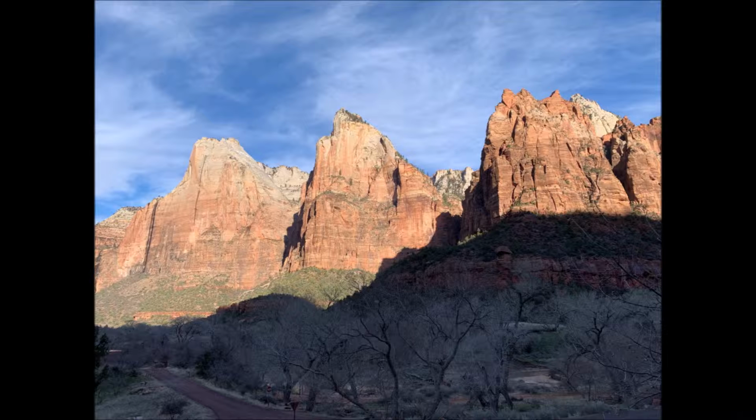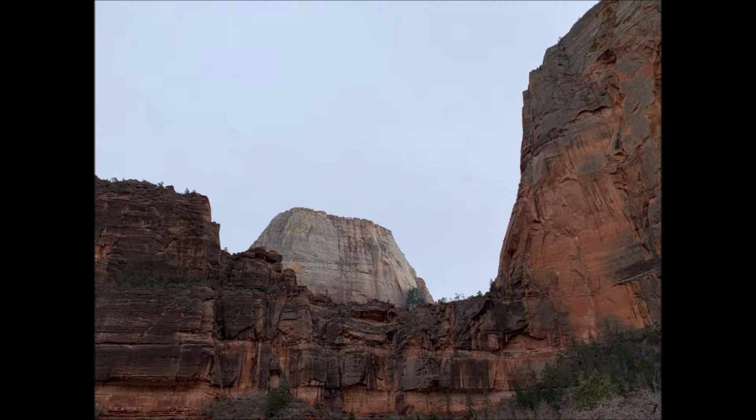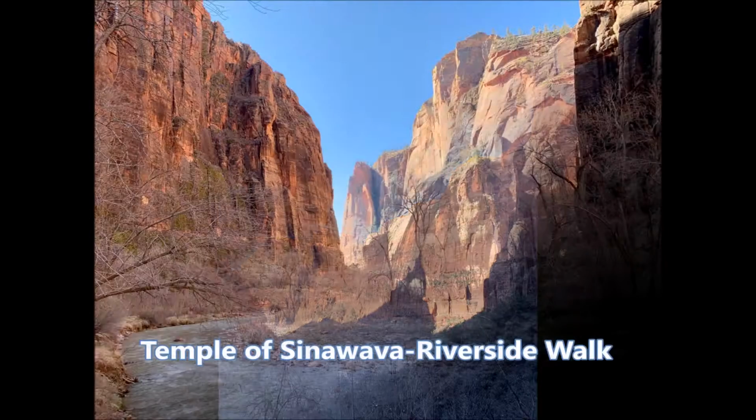So now I'll take you through some photos of our experience at Zion National Park. Basically, we hiked a few hikes every single day. We would game plan out these hikes. They gave a very useful map when you enter the park, and you would basically plan out the hikes based on length, distance, and the strenuous ability.